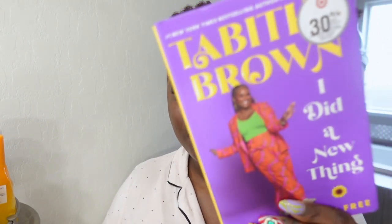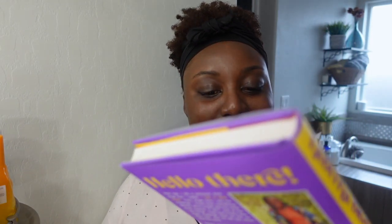Real quick from Target, I told you guys I picked up the little art thing, so I'm gonna need some little mini frames to put these in, but I thought this would be a nice color and addition to my office once I get some other items in. I picked up Miss Tabitha Brown's new book. It's titled I Did a New Thing. I just had to support. We just have to support each other. I always say this, we're all we got. So this is her new book.